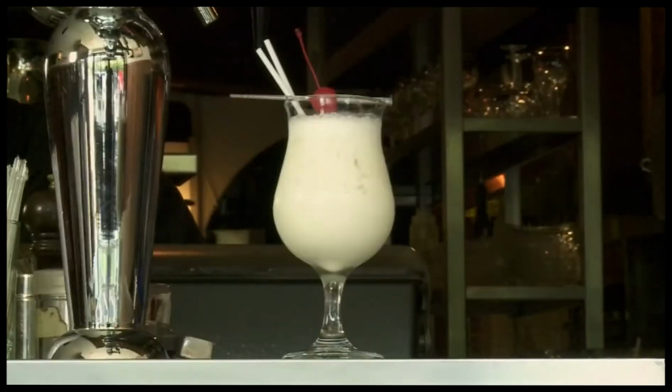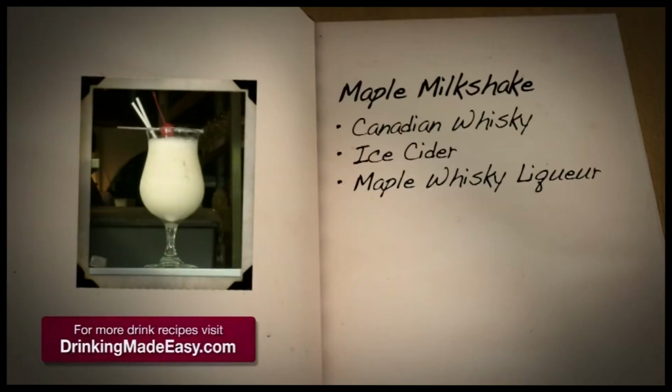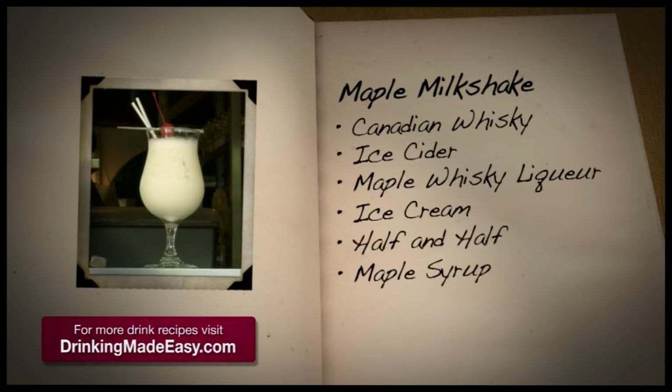Usually. Yeah. So you guys make a lot of crafted cocktails. Fresh fruits and herbs, it's our forte. Our cocktail list is very extensive. There's like 250. The first drink we're making today is the Maple Milkshake, which is made with Canadian whiskey, iced cider, maple whiskey liqueur, ice cream, half and half, and maple syrup.